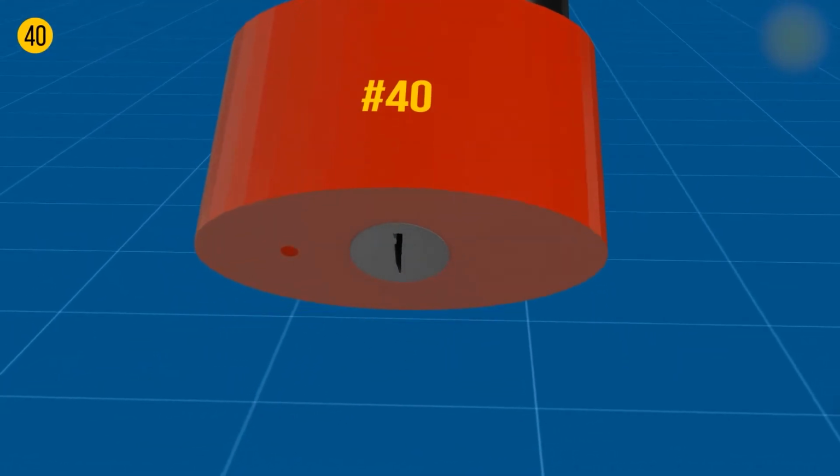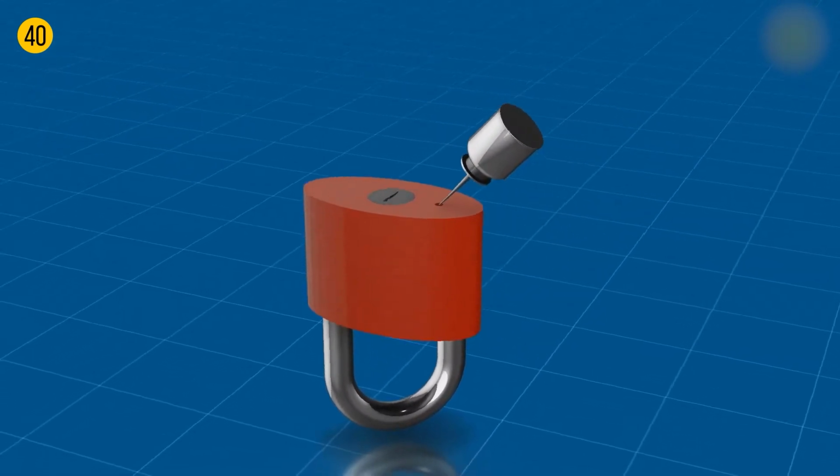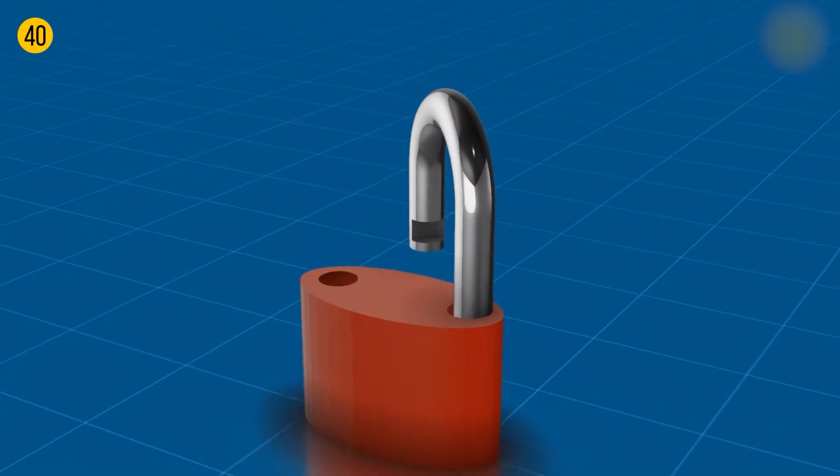A tiny hole on the bottom of a padlock is there to drain water to help avoid corrosion. Plus, it's the most convenient place to lubricate a padlock. A drop of oil in there will make it open and close easier.